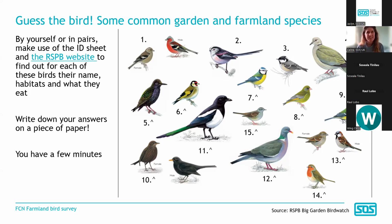Yeah, number 1 is chaffinch. Thank you, Chloe. So you've got a male and female, which look different. Number 2, any ideas? Long-tailed tit, yeah, correct. They're very characteristic, one of my favourite birds.